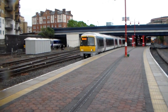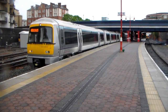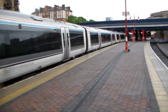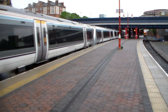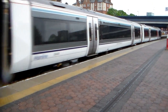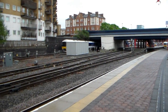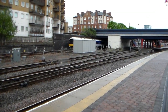First train out of the blocks, the 1747 Chiltern Railways Mainline Silver Service from to Birmingham Snow Hill. 168002 will lead away. Keep it quiet for a little bit while this 68 goes past.